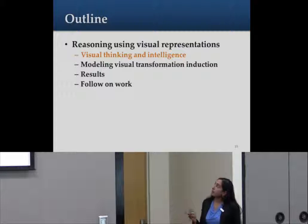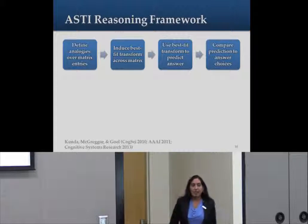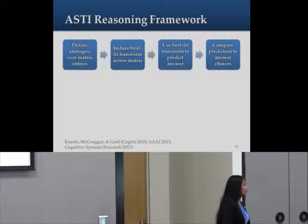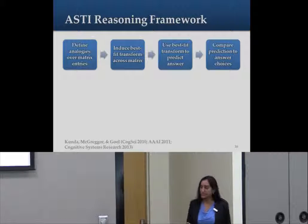I'll next talk about the system that I built to try to answer this question. I built a computational model that I call the ASTI model that tries to answer these kinds of analogy problems using purely visual representations and reasoning. This is a high-level description of the model. I'll go through each of these steps in sequence.